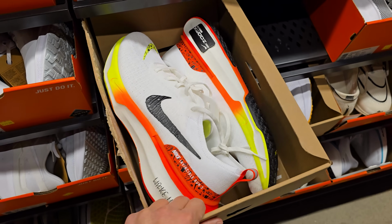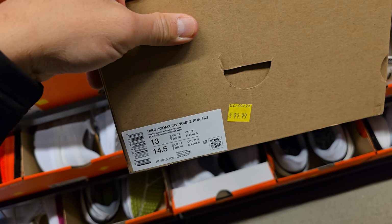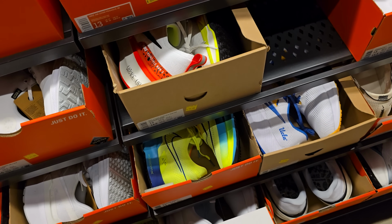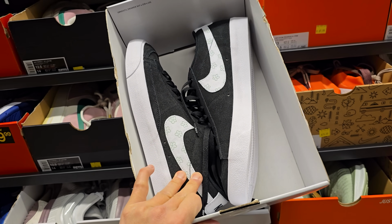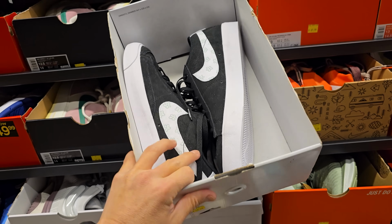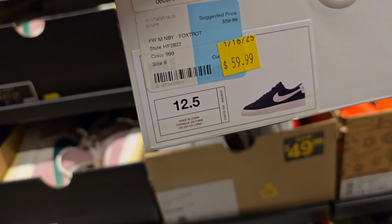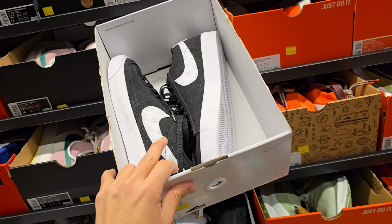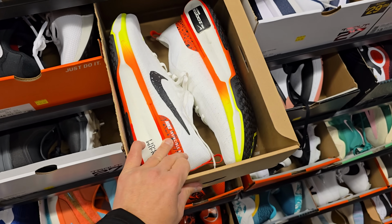This is what I'm looking for in my size right here. $100, Invincible Run 3s. These are size 13. We're gonna have Nike By You. If you can find a Nike By You, you can get some great prices. I don't know about the flowers on these. It says size 9 and it says size 12.5. But yeah, $60. Damn, they got multiples in the size 13.